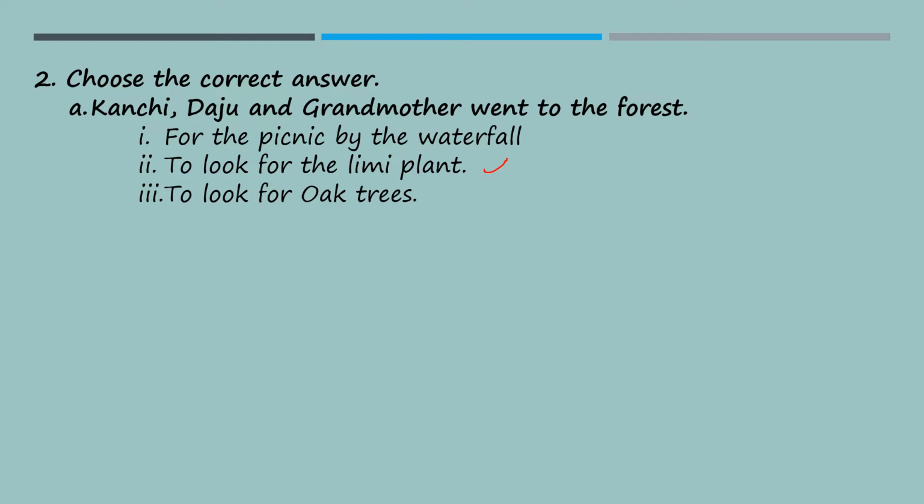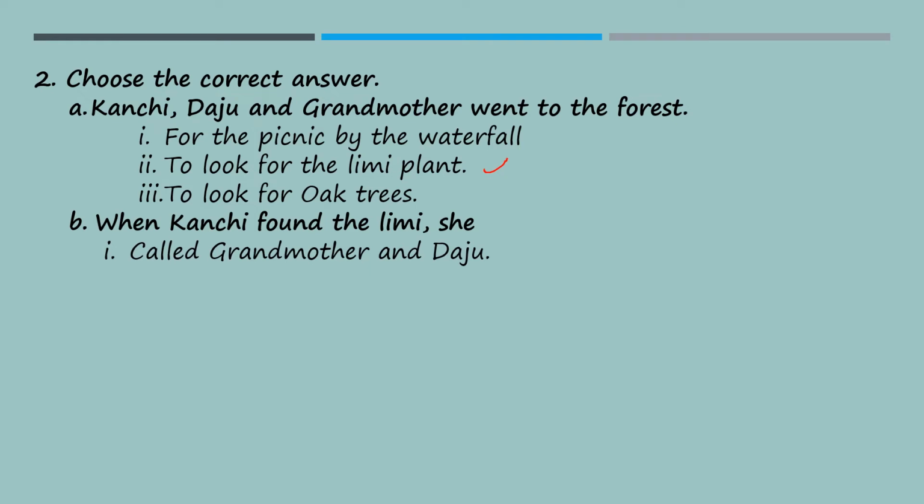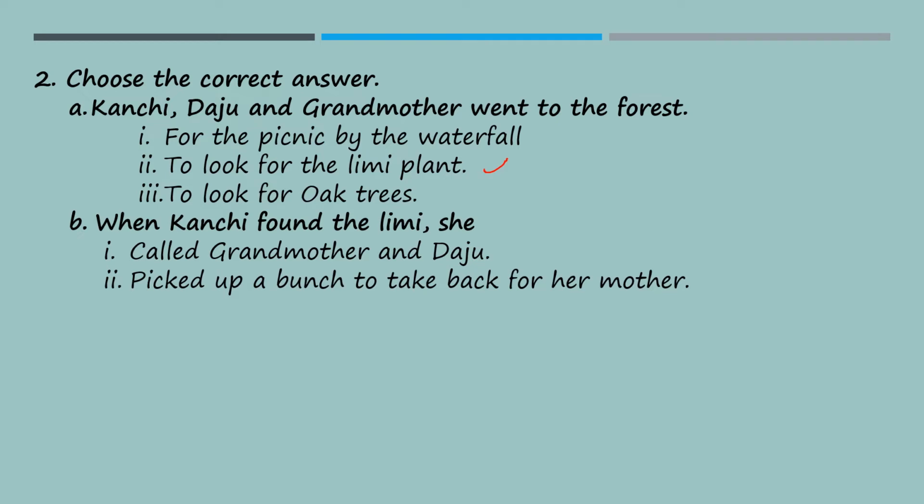Now we will move to part B. When Kanchi found the Limi, she called grandmother and Daju, picked up a bunch to take back for her mother, did not realize what it was. Yes, children, she called grandmother and Daju.